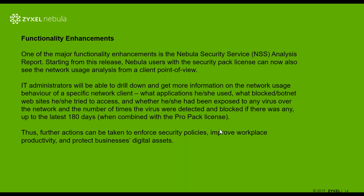So IT administrators will be able to, for instance, drill down, get more information on usage, potentially see certain specific behavior, see what has been blocked. Perhaps it's been genuinely blocked, or perhaps it's been accidentally blocked. Have you had viruses or botnets, and so on and so forth? And you will be able to see where they happened, how often they happened, and you'll be able to see that going back over approximately 180 days.